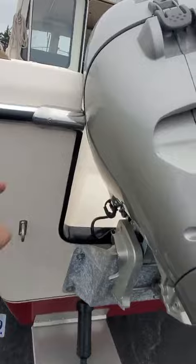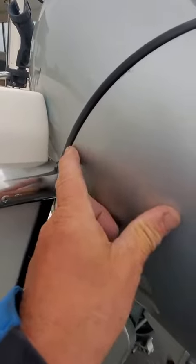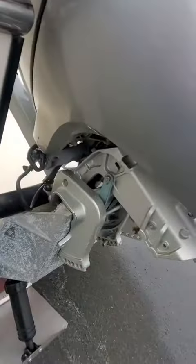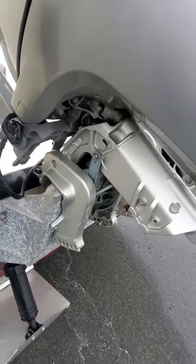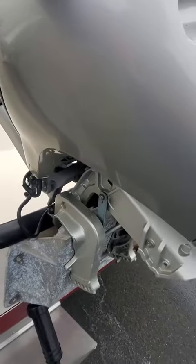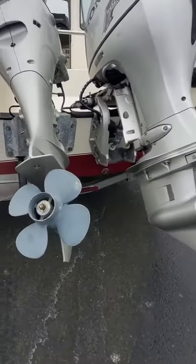You want to be careful when you're running this, maybe put a soft pad. See how the scuffs are right there? Because when it leans, it's going to hit the cowling. So I'd either put a lockout on that somehow to lock it straight back, or I'd put something right there and let that motor rest, because it's going to flop and hit. So I've got to run both of these, make sure they run good.